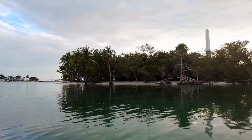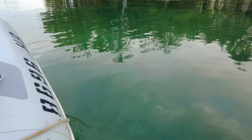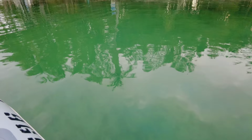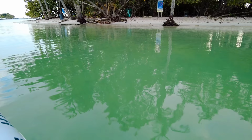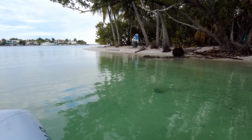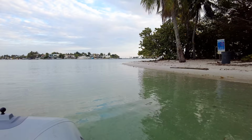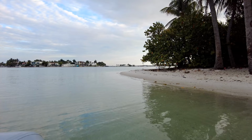All right, we just got here to the island. Guys, whenever you come to these islands, keep in mind that whatever garbage you bring, remove it. Look how clear the water is. Look at this little beach, guys. How cool is it, oh my goodness, it's beautiful.